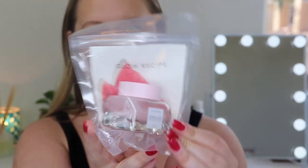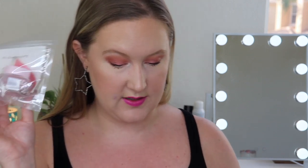Next up, we have something by Glow Recipe. Comes in this bag. This is their Watermelon Glow Sleepy Mask. I have their Watermelon Moisturizer. I just haven't gotten around to using it since I have so much skincare. I've heard good things about this brand. So this is the Watermelon Glow Sleepy Mask, like I've already said. The silky soft overnight mask moisturizes skin as it smooths out fine lines. It says tip, hydrate skin from the inside out, drink a cold glass of H2O.